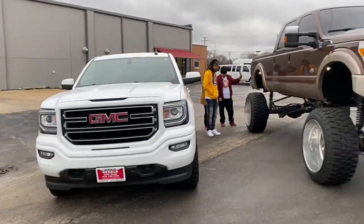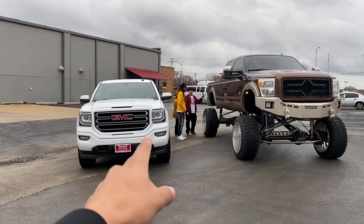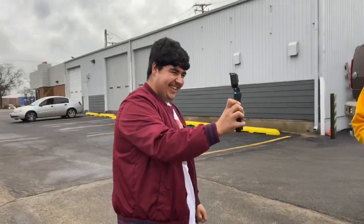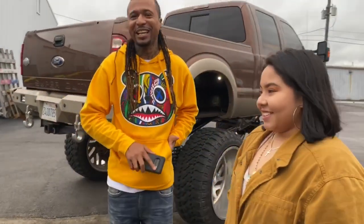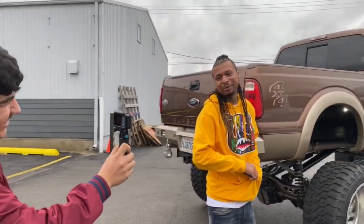Height difference. Jeez, I gotta stand all the way back here. 24-inch lift versus stock. I was like, listen, this dude can talk, man. This dude can talk all damn day if you let him. How do you sleep? He be talking to you while you sleep, don't he? He can talk. That Diaz vlog, boy. Man, I can only see you once a month. I gotta come to the shop after 2 o'clock when he get off work.